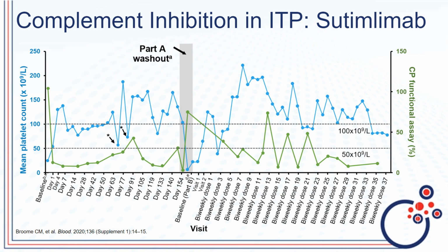In doing so, patients don't lose their entire complement system, which would be a concern regarding infectious risk. In a phase 1 study of Sutimlimab in ITP, 12 adults with primarily relapsed refractory ITP were treated with Sutimlimab infusions every 2 weeks. As you can see from the figure I have here, the platelet count rapidly improves as complement functional activity rapidly drops after the very first infusion.